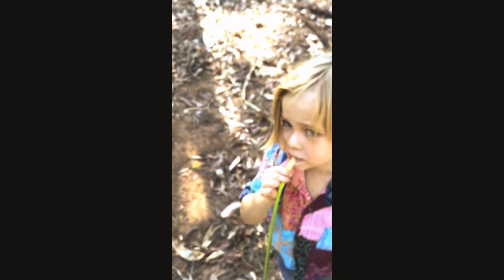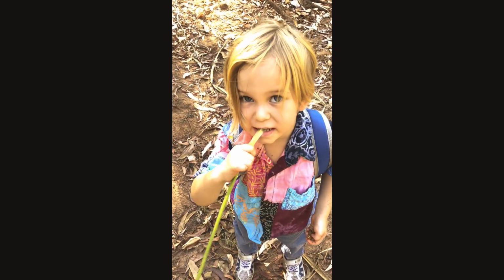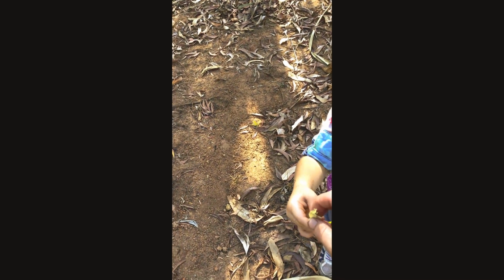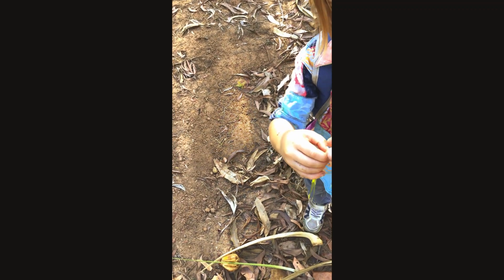Let's keep walking. Can you eat these? Yeah, that's why you're chewing it. Like this? Mm-hmm. And if it's too tough, you can take the outside one off. And the middle one might be more soft further down.